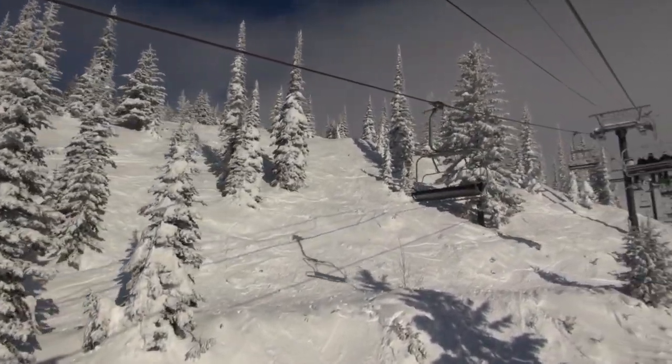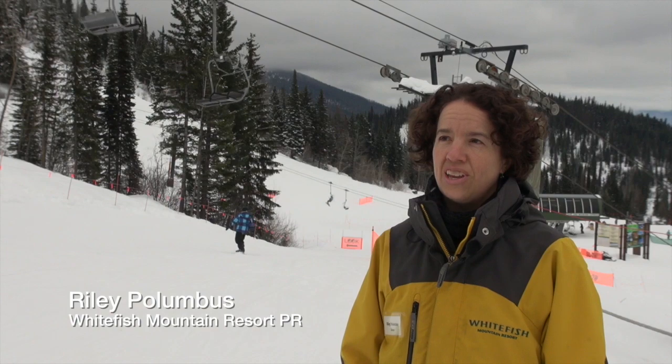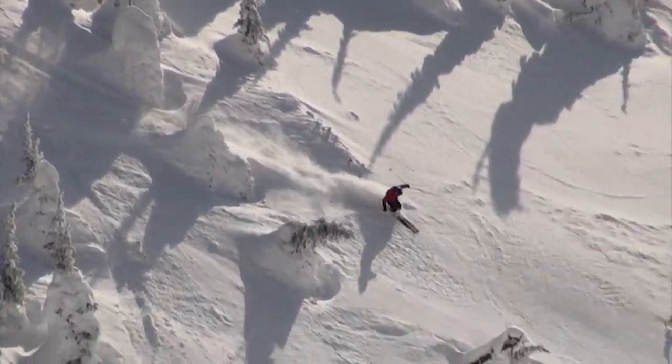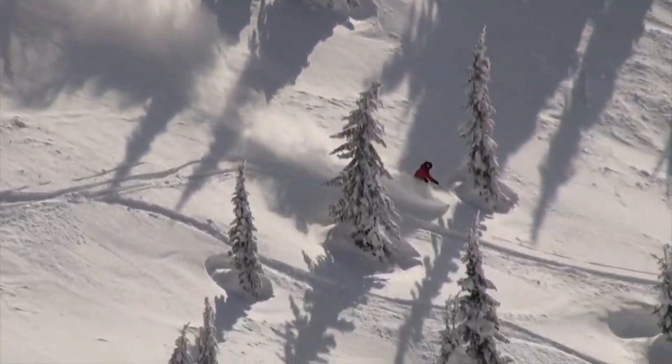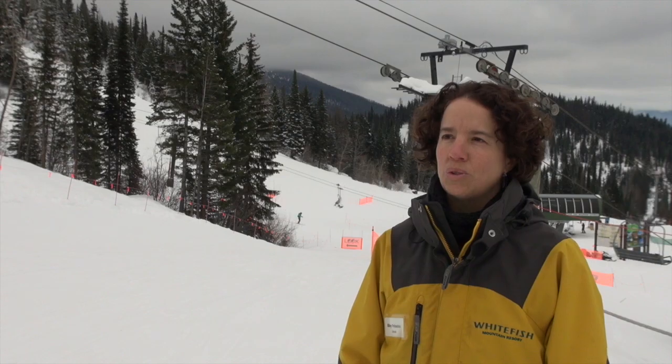We're having a great winter. You know, we got several storms over the Christmas holiday and into the new year, and we started 2015 with over 12 feet of snow, and now we're just rocking and rolling here up at Whitefish Mountain Resort.